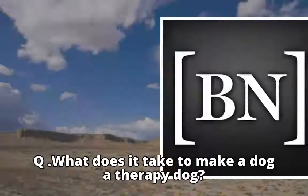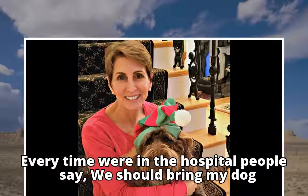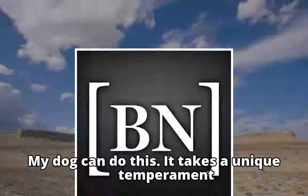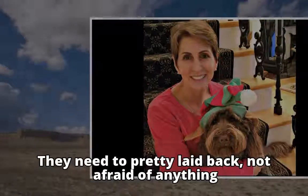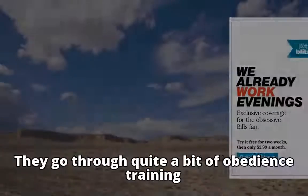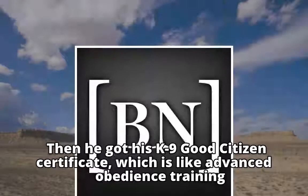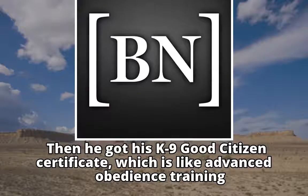What does it take to make a dog a therapy dog? "Every time we're in the hospital people say, 'We should bring my dog. My dog can do this.' It takes a unique temperament. They need to be pretty laid back, not afraid of anything. They go through quite a bit of obedience training. Then he got his K9 Good Citizen certificate, which is like advanced obedience training.